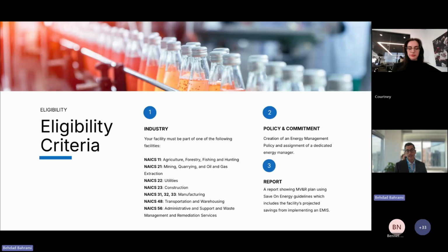So again, breaking down the eligibility criteria, your facility must be within specific NAICS sectors. Because the government is targeting specific parts of the economy that need to become more efficient and that are really critical sectors of the economy, the facility needs to be part of these NAICS sectors. So: agriculture, forestry, fishing and hunting, mining, quarries, oil and gas extraction, utilities, construction, manufacturing, transportation and warehousing, and waste management and remediation services.